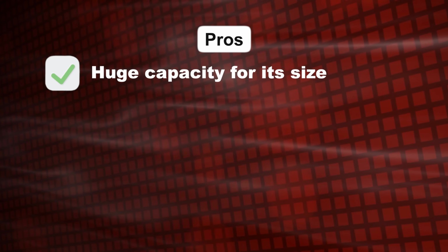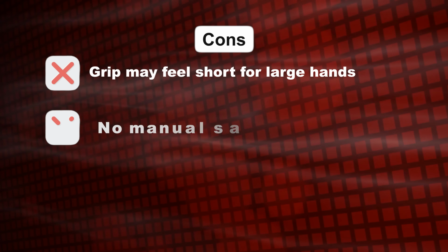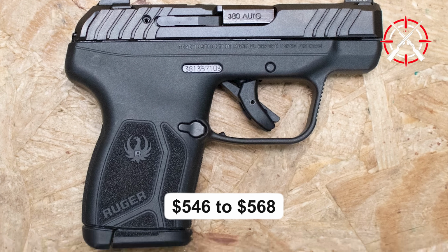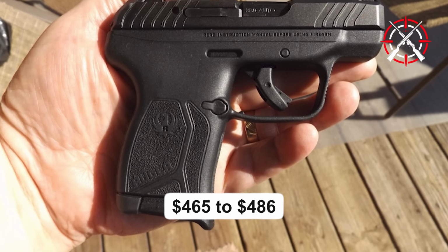Pros: huge capacity for its size. Top-tier sights, comfortable and customizable. Cons: grip may feel short for large hands. No manual safety on the standard model. Latest price: new around $546 to $568. Used typically around $465 to $486, depending on condition.